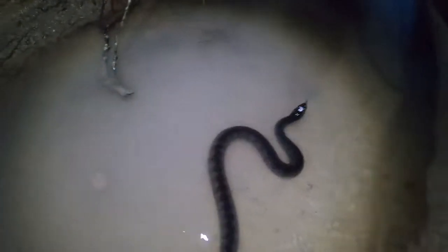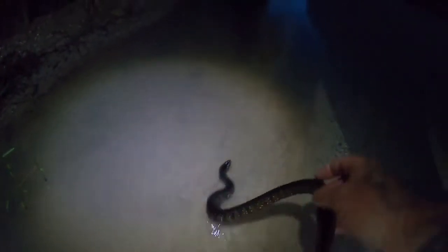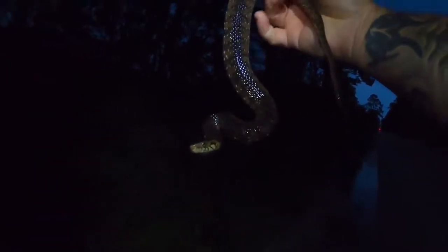There he is. God dang it. My lens was all fogged up, so you probably didn't see any of that, y'all. There's a bandit. It's so humid out here. Here. Come here, fella. Look at that guy. That's a pretty one right there.